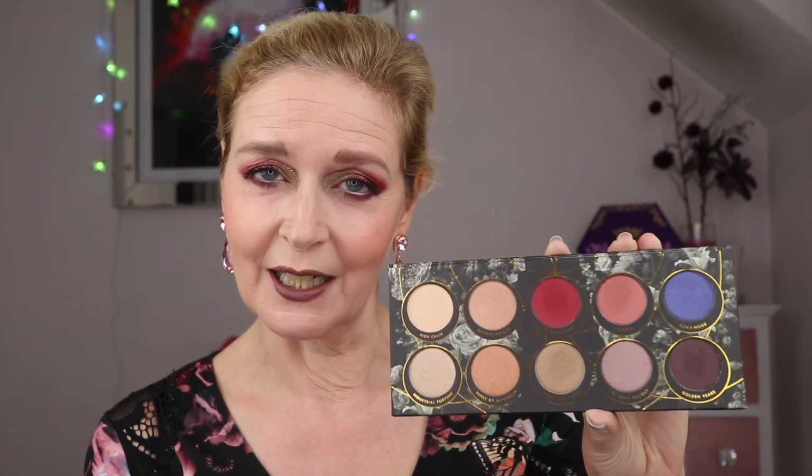The shimmer formula, if you like shimmers that you can see from space, these aren't that. So they are more of a satin. Before I sprayed my brush, they were barely there. So just to let you know, you're going to need to spray your brush with Fix Plus or setting spray of some sort, or pat them over glitter glue. It's what I do for pretty much all of my shimmer shades anyway. But they're not those highly foiled or sparkly shimmers that we've come to know and love from indie brands. So if that's what you're looking for, you'll be disappointed. But I think for what they are, they perform really, really well.